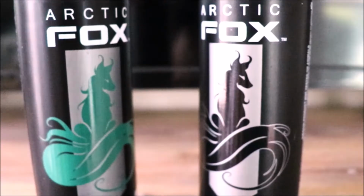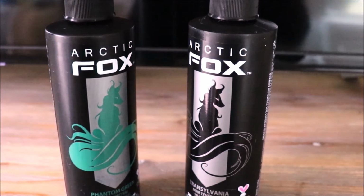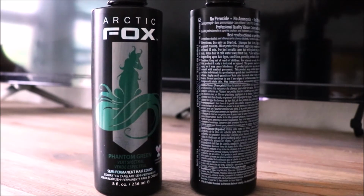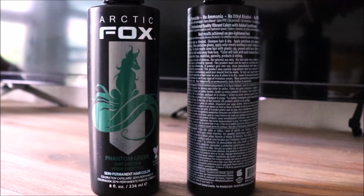The dyes that I've been using lately, obviously because I have color in my hair, are the Arctic Fox brands. They are vegan dyes first and foremost, so they are not tested on animals. There's no animal cruelty involved. This one is a black dye called Transylvania, and this one is Phantom Green. They're professional quality, vibrant colors, and they have added conditioners.